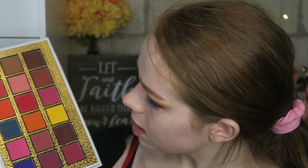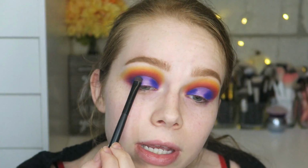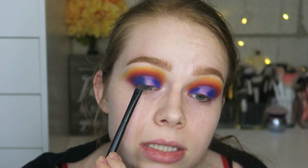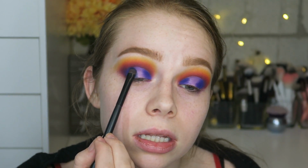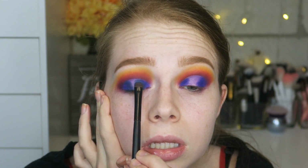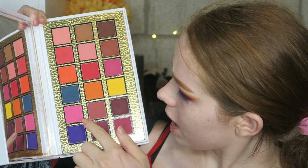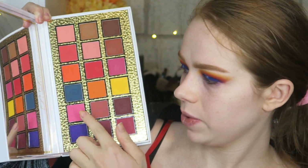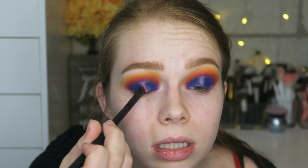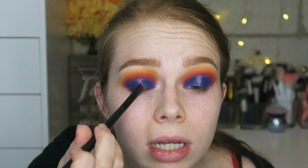I'm going to go ahead and take the shade right here called Affair. I'm going to put Affair down the center. Well, not down the center, I'm sorry, like on the side. I'm leaving the center a little bit open. In the very center of my lid, I'm going to go ahead and take this shade right here called Infatuation. Put that in the center right here, just kind of tapping it on.